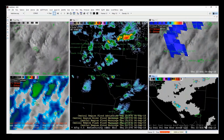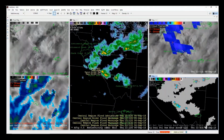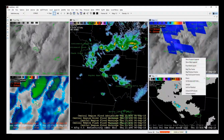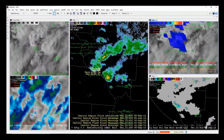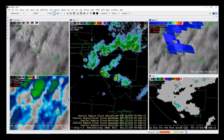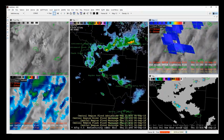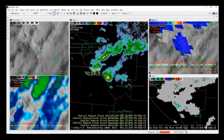Is this the 1 minute GLM? Or is it the 5 minute accumulation? Can you just do a right click? Okay. Okay. So for these events, can you right-click again and right-click hold on the FED? I think yeah, that top one.